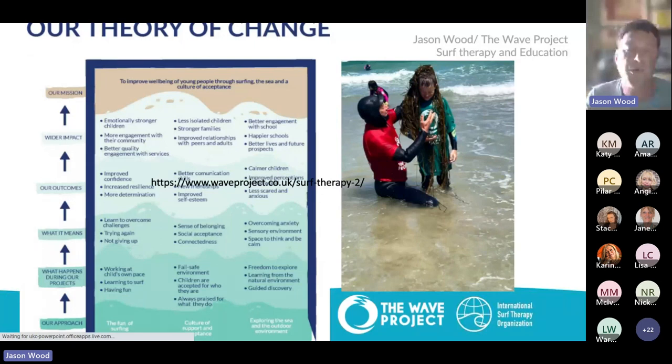We have a culture in our theory of change of support and acceptance. There isn't any wrong. Surfing's all about wiping out. Wiping out, making mistakes, well, it's just learning. And exploring the sea and the outdoor environment, guided discovery.